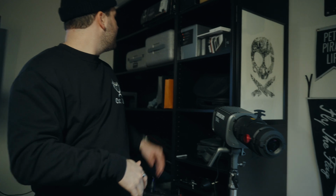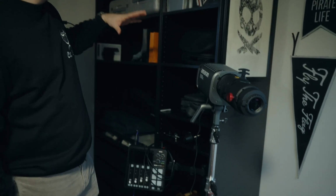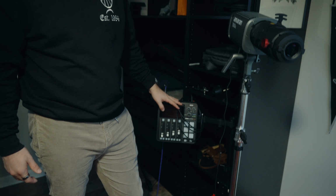I guess this used to be like an IKEA closet wardrobe area. It used to be like the whole wall, because this actually used to be a bedroom before this was a studio. So we took out most of it, but left a lot of it for storage, boxes, camera bags, etc. This was an older mixer we use for the podcast.